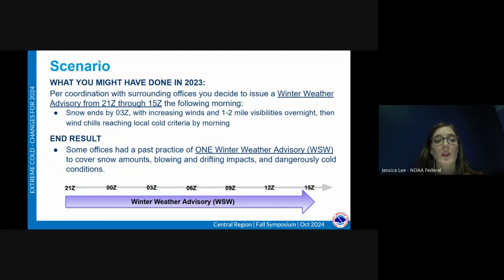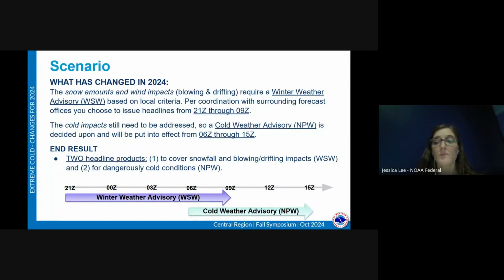And so now in the future, or the current year, what would change is that now you would probably issue 2 separate products. So you would issue the winter weather advisory, or WSW, to cover the snowfall and blowing snow impacts, and that would run just from the evening into the overnight period and then end. And then you would issue a separate cold weather advisory, which would be an NPW, and that would not need to start until around 6Z and go into the morning, and that would just specifically cover the dangerously cold conditions.